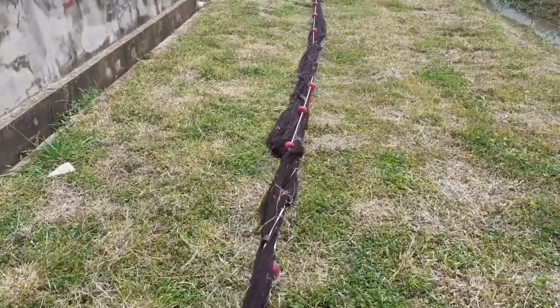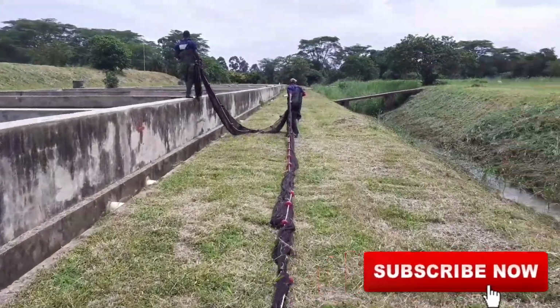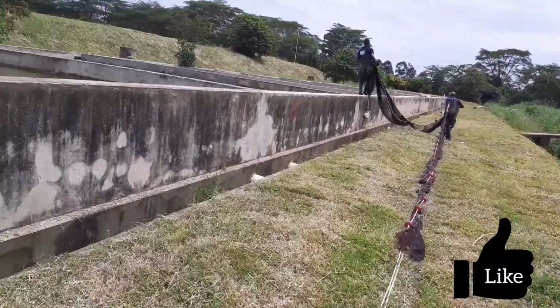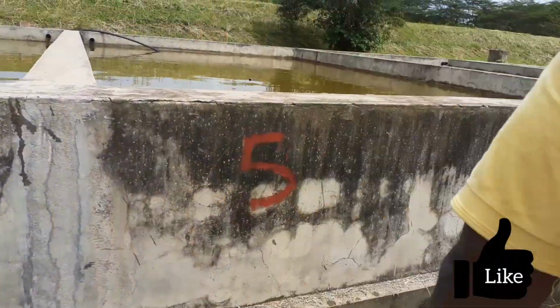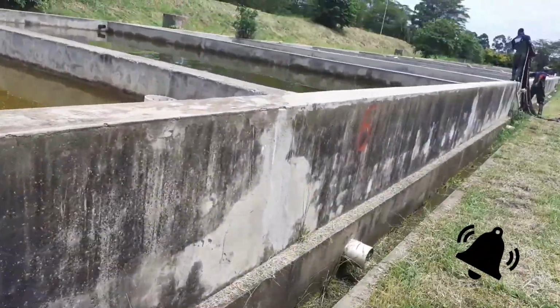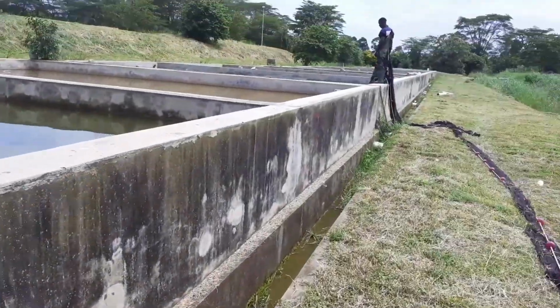So the ones in the other pond were of a small size. Now we are going to get from a bigger one. No, a pond which has much bigger fish. They are numbered, by the way. This is 5, 6, 7 and so on.